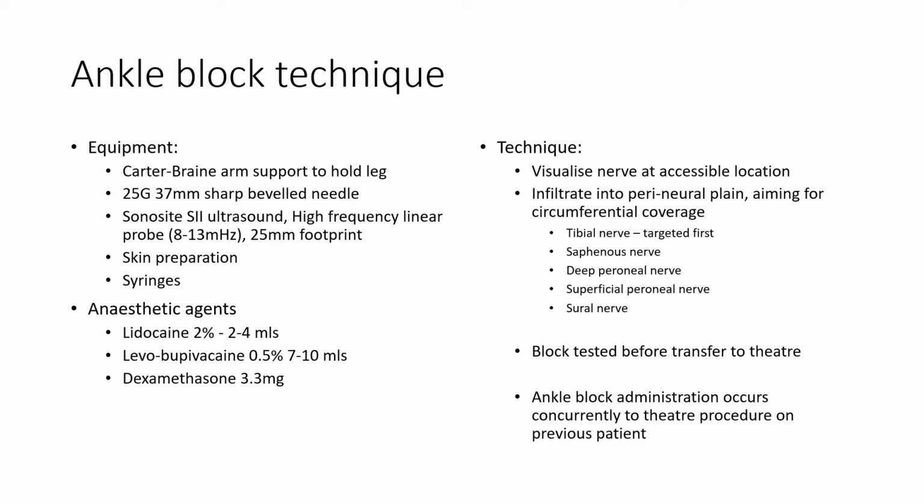This slide demonstrates our ankle block technique. We use a sharp, non-fenestrated needle to try and minimize pain. We use a mixture of lidocaine, levobupivacaine, and dexamethasone. And we sequentially target the nerves, starting with the largest and most important, the tibial nerve, allowing as much time as possible for that to work.